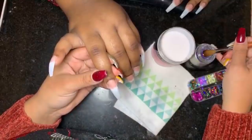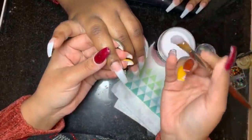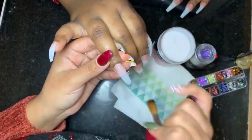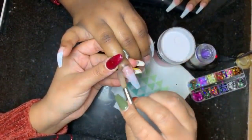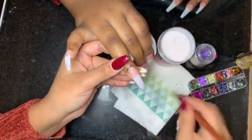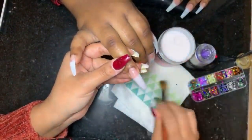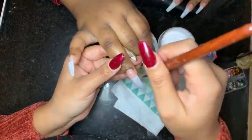So I'm going to dip my brush into the liquid and into the powder. I got a bead, place it right in the middle where the natural nail and the tip meet, pat it down, and then brush it down towards the tip. Cleaning the sides off. And remember, when you're doing this, constantly clean your brush off on a paper towel, because if not, that acrylic will get stuck in your brush.